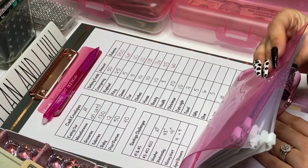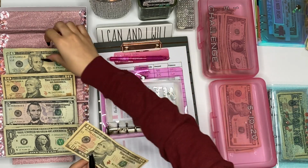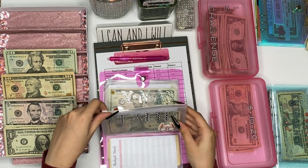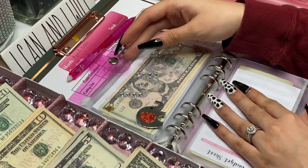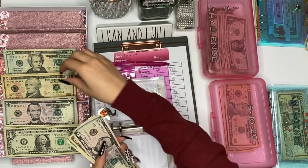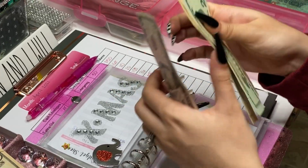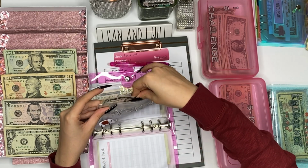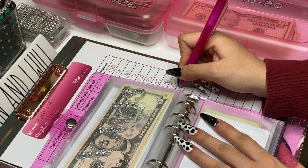Now we have health, and health is going to be getting 20, for a total of 30. Next, we have Christmas, and it's going to be getting $10. So now on Christmas, we have 20, 30, 40, 55. I wanted Christmas stickers, but I don't think you'd be able to find Christmas stickers this early.